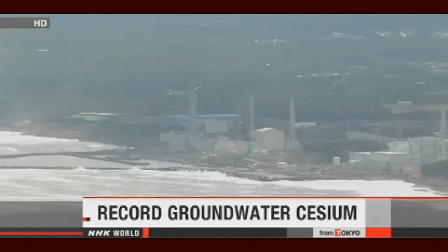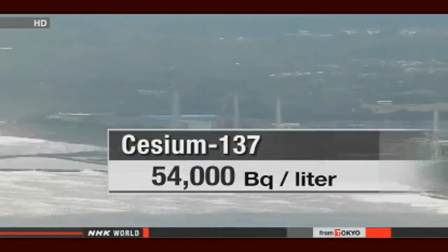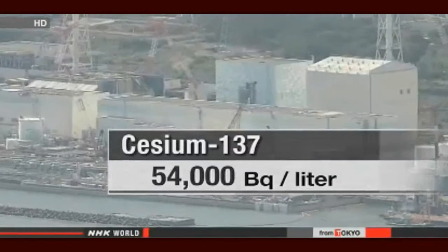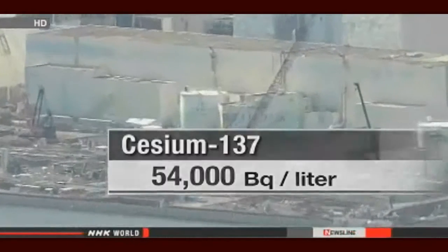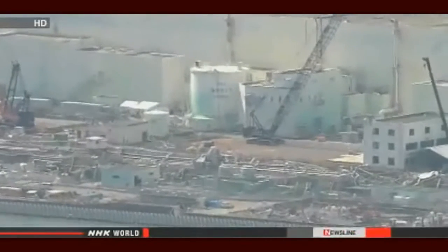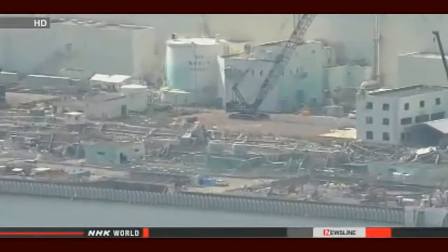The operator of the Fukushima Daiichi nuclear plant has detected a record level of radioactive cesium in groundwater. It was found in water samples taken from a newly dug well about 50 meters from the ocean. The Tokyo Electric Power Company workers detected 54,000 becquerels per liter of cesium-137 in the water. This is 600 times the government standard for radioactive water that can be released into the sea. And it's more than 30,000 times the level found in water samples taken from a nearby well last week.